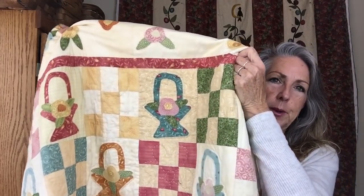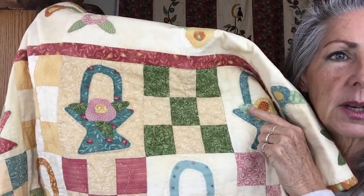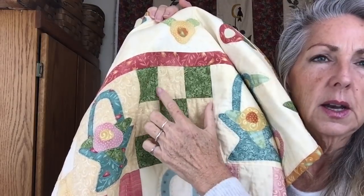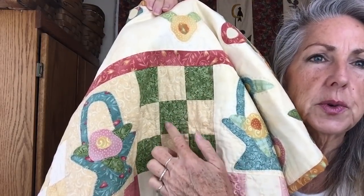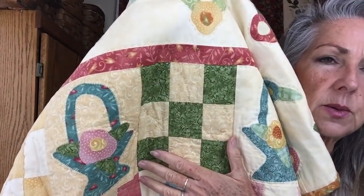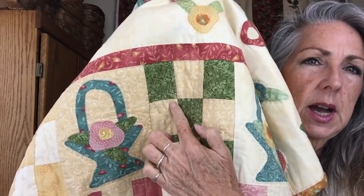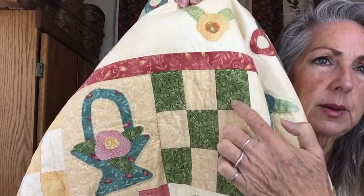Now, there are two stories behind this. One, I wanted to figure out how to hand quilt this. I'll tell you why these are wonky in a minute. But I just drew out a flower, and I just did big loops. I made a pattern somehow and did that.